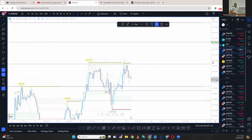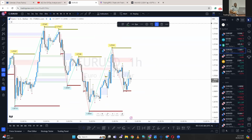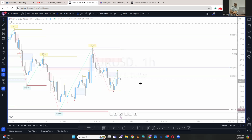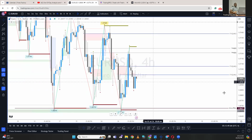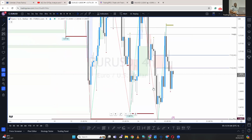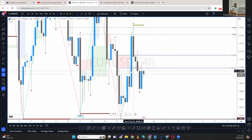This pair is still bearish. If you look at price on the 4-hour time frame, we have an inverted fair value gap between this point to this point. You can see there's a rejection here.